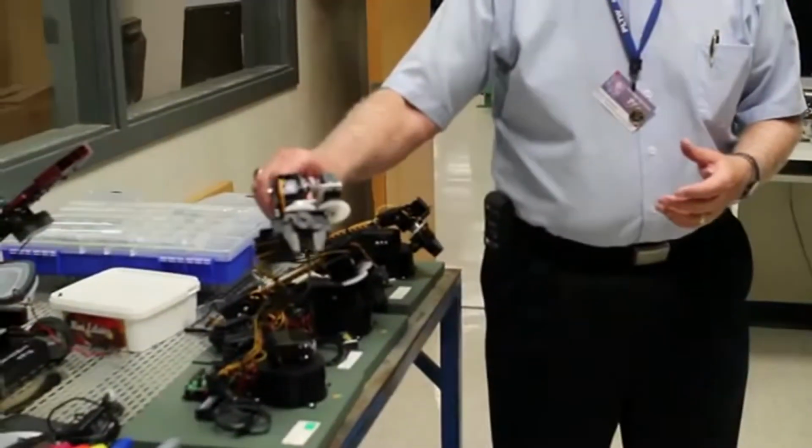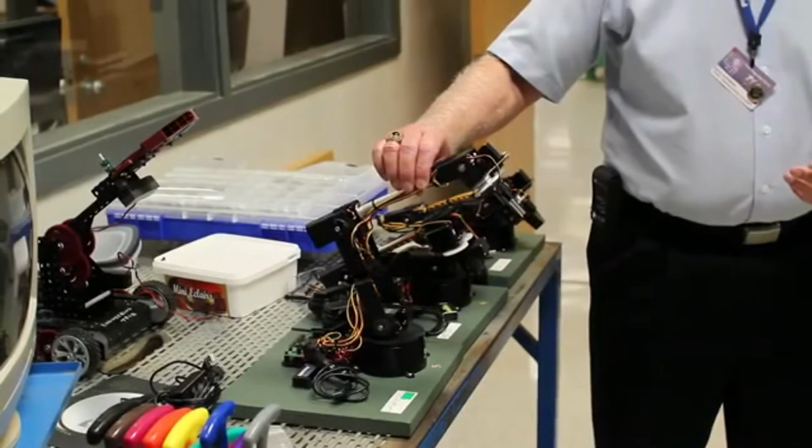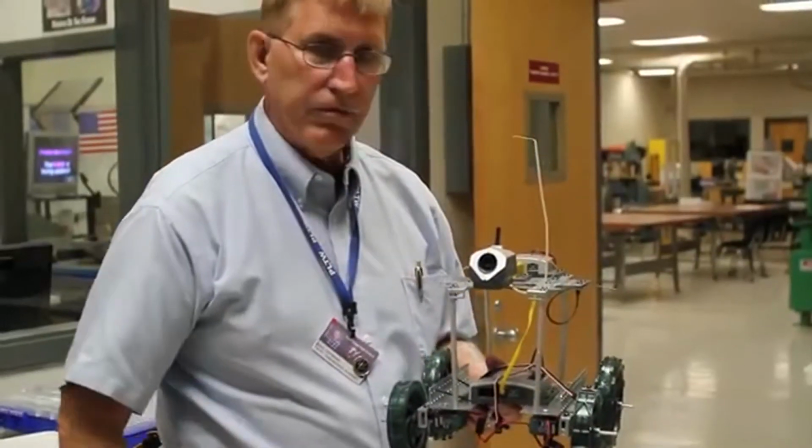We also use what we call mini arms, which are these right here, and these do the same function as the large arms. But because we can buy more of these, we can have more students programming at the same time. We also do some fun stuff in here.